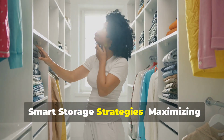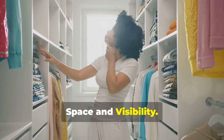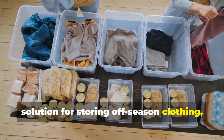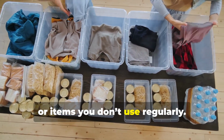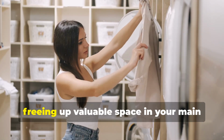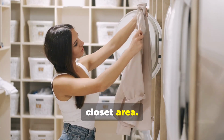Smart storage strategies, maximizing space and visibility. Foldable storage bins are a versatile solution for storing off-season clothing, blankets, or items you don't use regularly. These bins can be easily tucked away on higher shelves, freeing up valuable space in your main closet area.